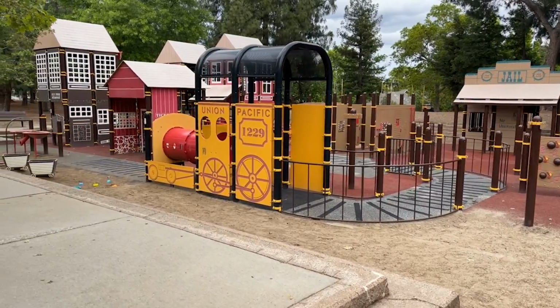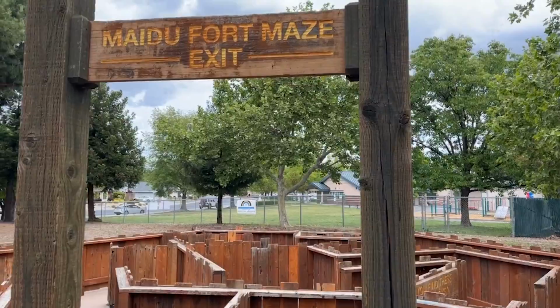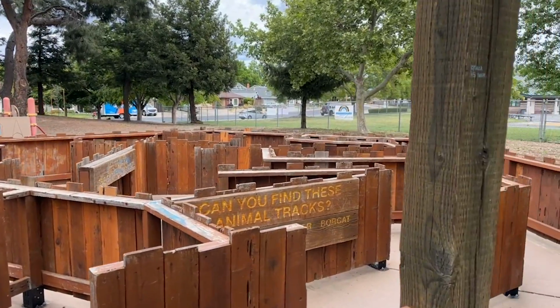It's kind of got like the little hotel-looking saloon kind of thing going on. It also has a really cute little miniature toddler maze. So if you've got littles, there's a little maze that's made out of small fence posts, so you can still see where they are. They're not gonna get lost in it. But just a really great park.